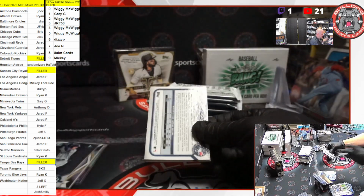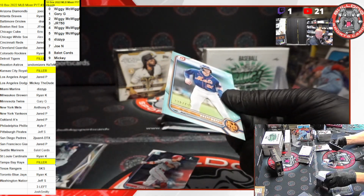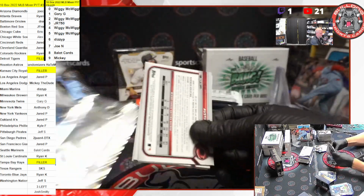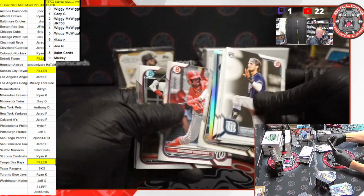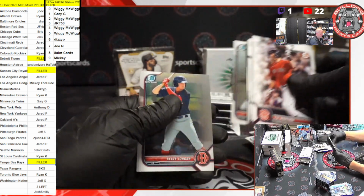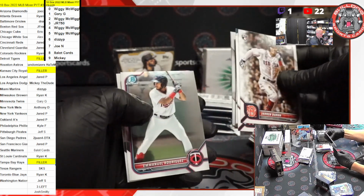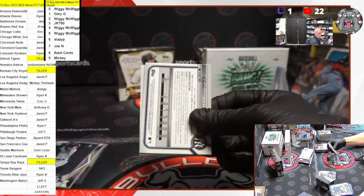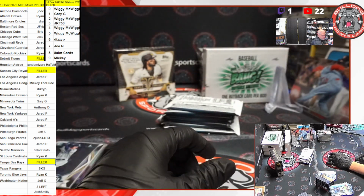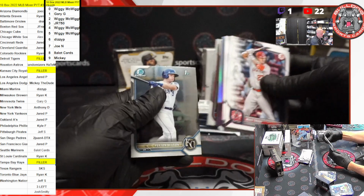All right, that blaster case should fill naturally. No filler on that. Brett Baty for the Mets. Ooh, it's got a messed up corner. Luzardo and Machado. Danny Montgomery. Walker and a Hendrick. Pastrano and a Jordan. Rodriguez and a Matos. De la Cruz and a Vargas. San Quentin and a Wilson.